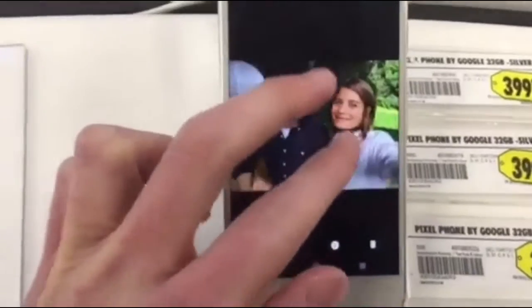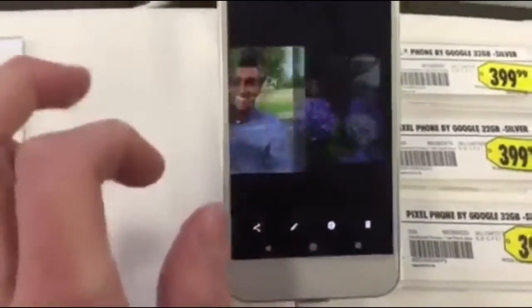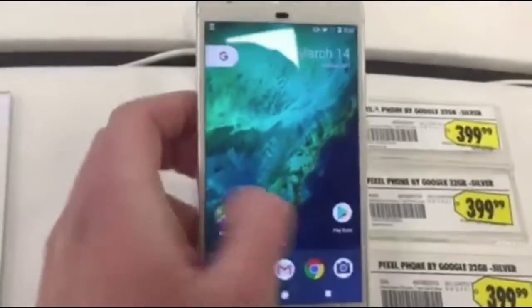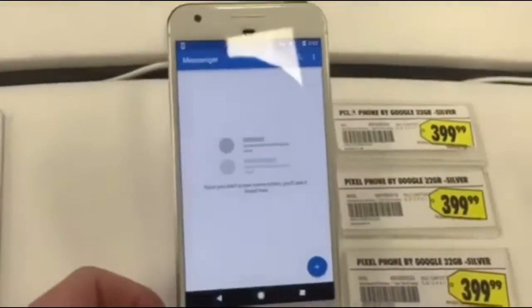Google did a great job on the software in the Pixel and Pixel XL because the hardware and software work perfectly together like what's found on the iPhone, and it's not really found anywhere else on competitors like Samsung and LG. The operating system is very simple to use and it's really fast because Google can optimize it as much as they want.